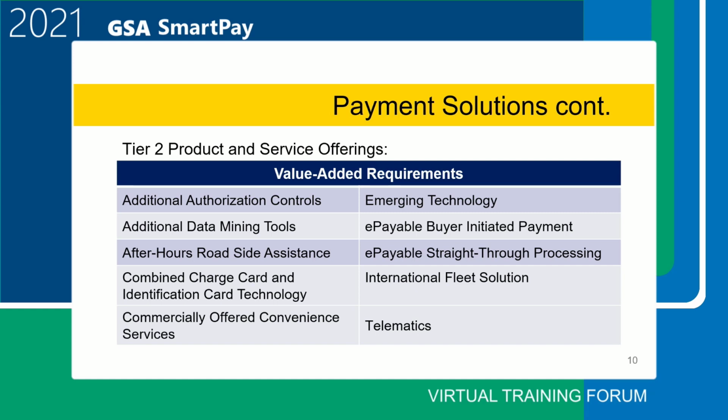International Fleet Solution, products and solutions designed for use outside of the continental United States, Alaska, and Hawaii. Solutions can either utilize a closed-loop network that provides level 3 data or an open-loop network that does not guarantee level 3 data. Telematics provides a fleet vehicle tracking technology solution to assist fleet managers in identifying misuse and abuse faster, track drivers and vehicles with factors such as speed, as well as global positioning satellite location, reduce fuel consumption, and find the lowest gas prices based on GPS location.